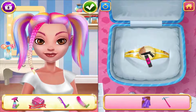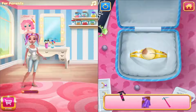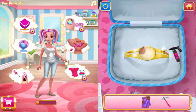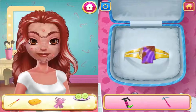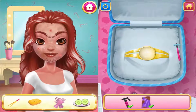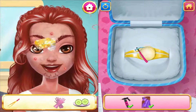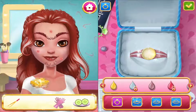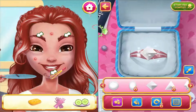Those cracks need fixing too. Good job. Those cracks need fixing too. Candy makeup. The ring must shine. Let's get you ready first. This will fix those dents. Let's clean that dirt. Make it prettier. Let's remove those crowns.